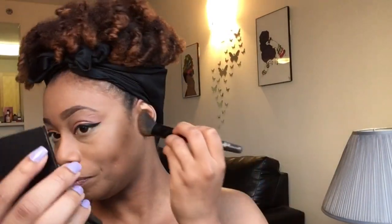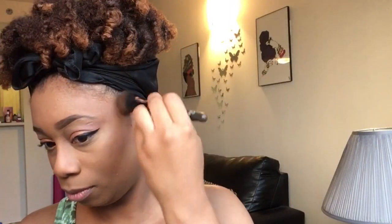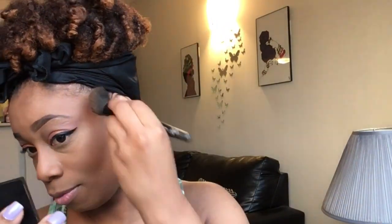So here I have a bronzer and a highlight. I'm going to apply the bronzer on an angle going down on the sides of my face just to add some dimension. And I'm also using the bronzer as a contour a little bit just to warm up my face. So I'm not doing it so hard, I'm just stroking it downwards. Start off with a little bit and then you can build it up if you want to add more.